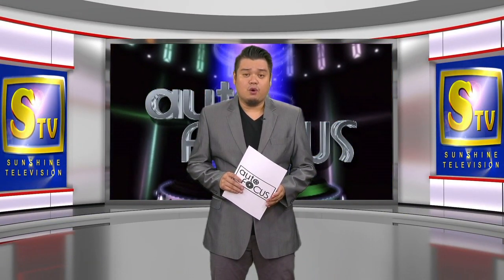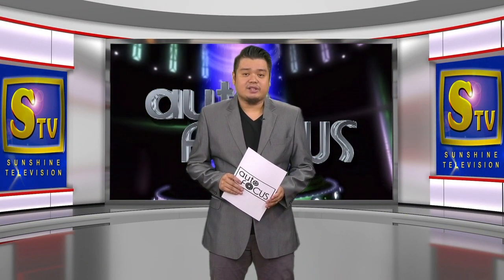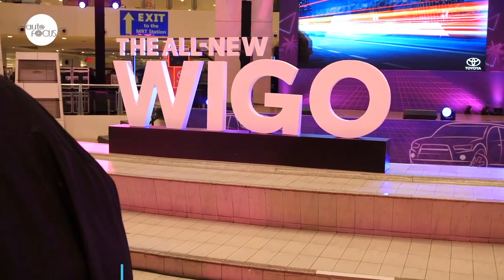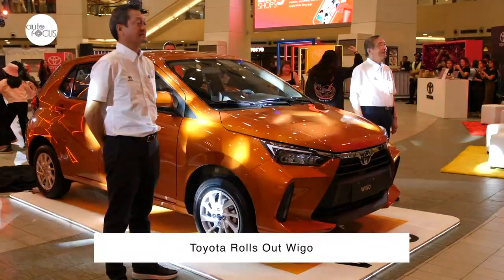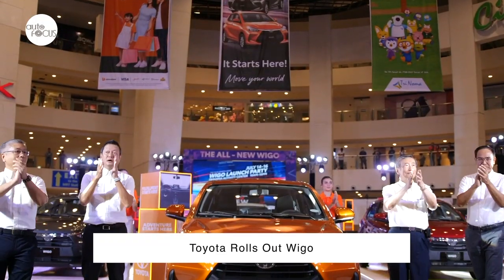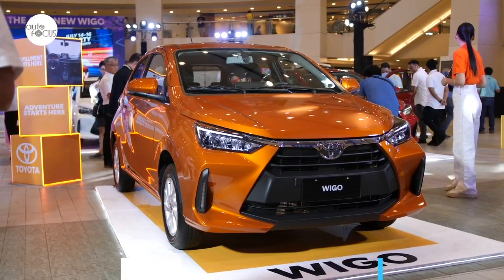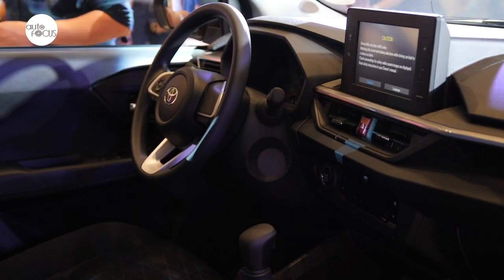Welcome back to AutoFocus. We now have the latest auto industry news. Toyota Motor Philippines has publicly launched the all-new Wego at the Trinoma Activity Center in Quezon City. The new Wego features a bold redesign and improved technology and driving performance.